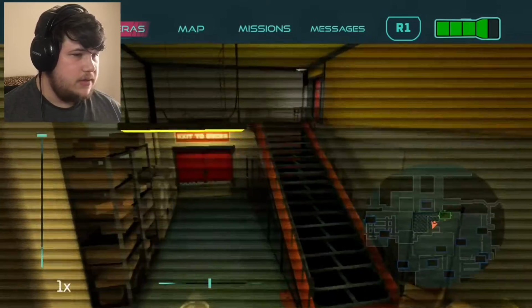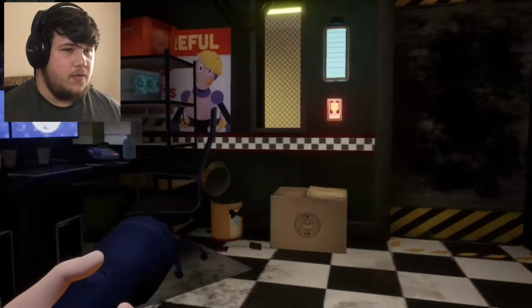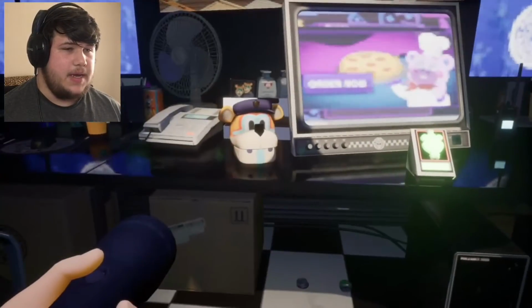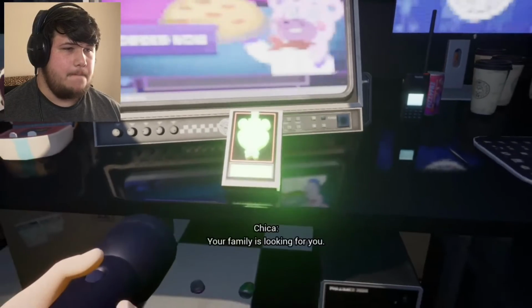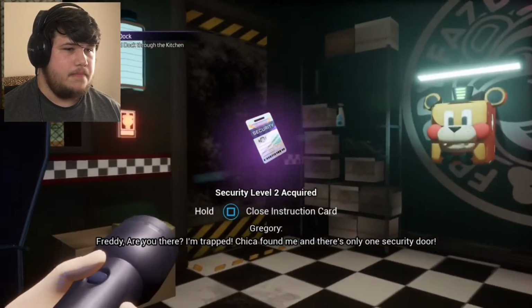I couldn't read it. It does. Exit to docks. That's literally around the corner from where I'm at. Okay, I need... what is this? Sweet. What does this do? Freddy, are you there?